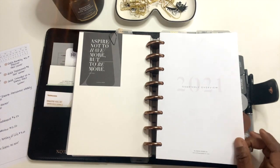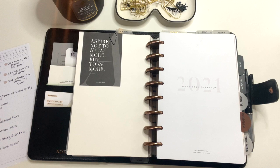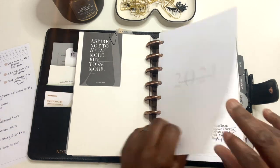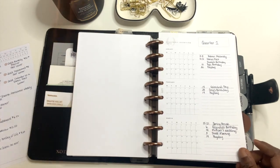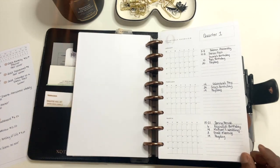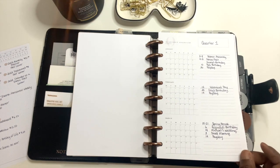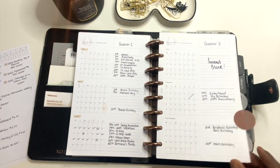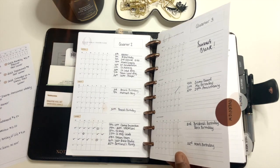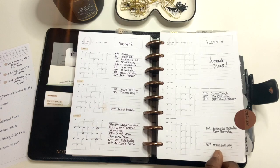So this year, 2021, I used a quarterly overview from Ellemon Paper Co. Paper quality, y'all, it's buttery. It is beautiful. So the question is, did this work for me, and would I use it again? I think it did work for me. I'm not sure if I'm going to use it again. I think I am, though. I believe so.